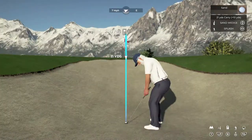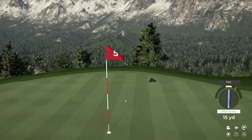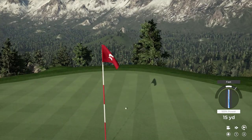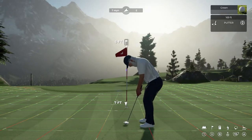Luckily, we can play a splash shot here, though. Really comfortable shot for me. Probably could have even clubbed down on that, but that actually did roll back like an inch. So nice, easy par putt here.